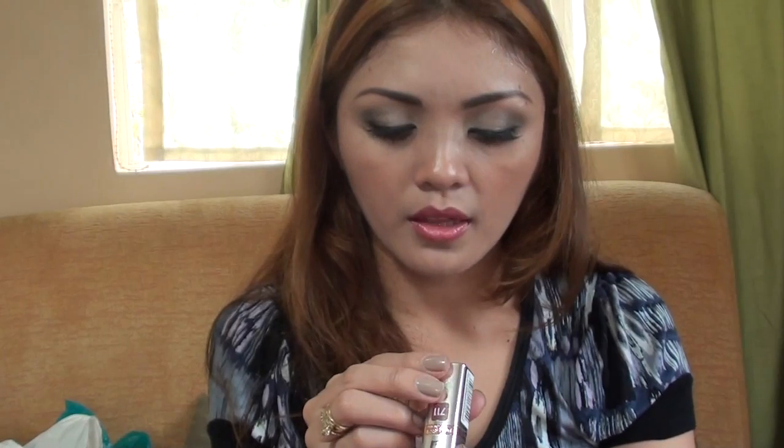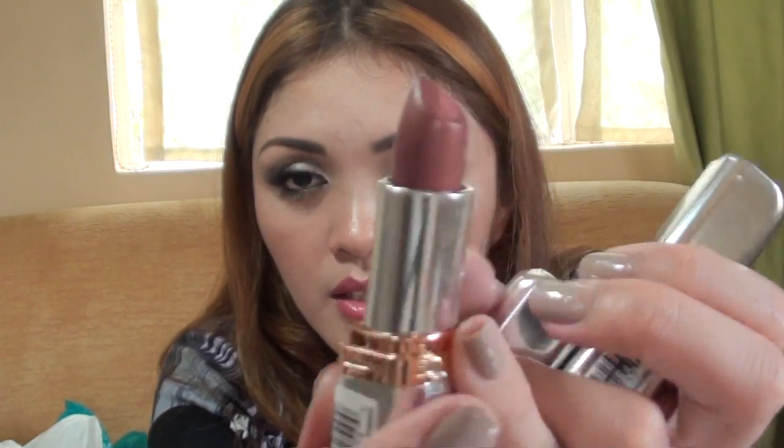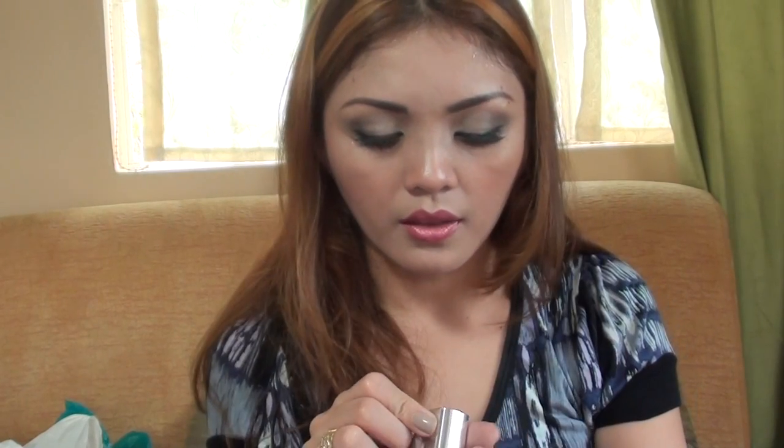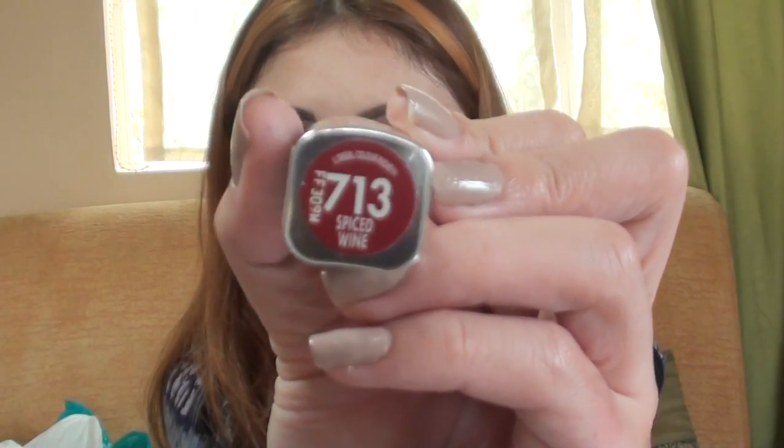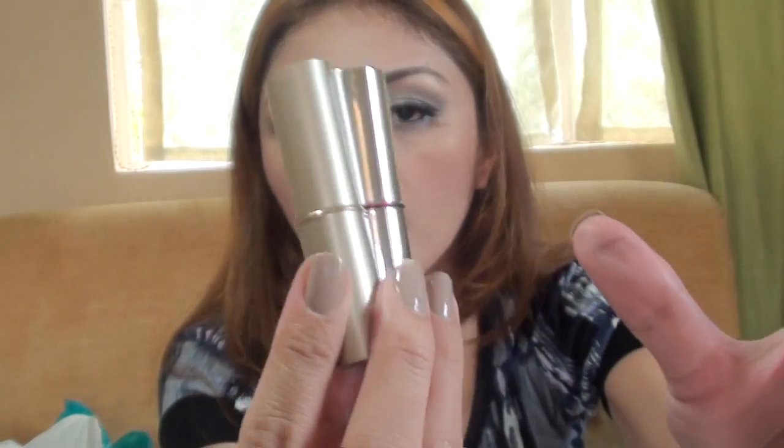Then I got 10 lipsticks from L'Oreal. I got two of these. In this packaging, I got the Plum Twist, which is my favorite. It looks like this. Again, I will swatch this and post it on my blog. And then I got the Spiced Wine. It looks like this.